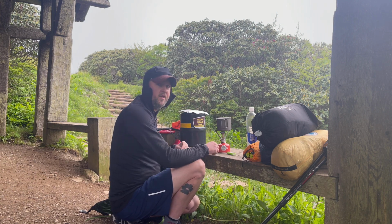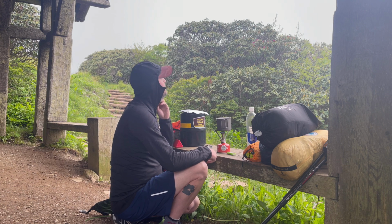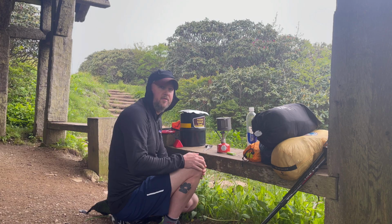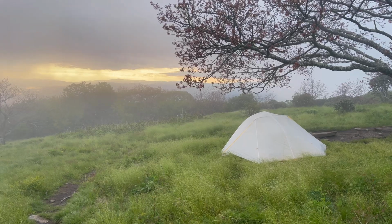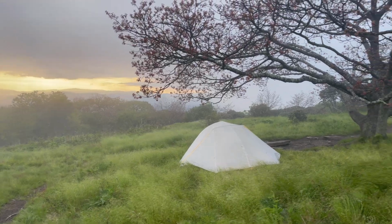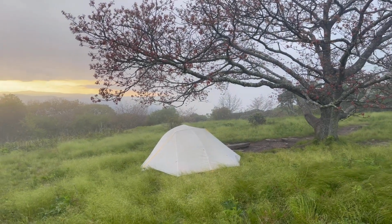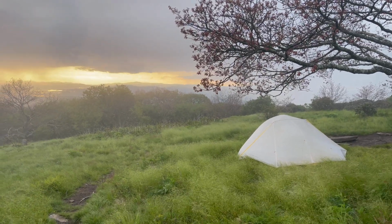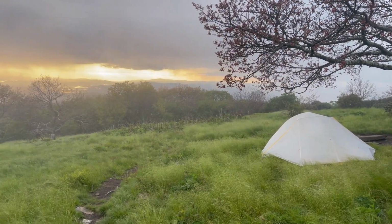Yeah, it got foggy once I got up here. And it looks like the sun's trying to burn some stuff off, so maybe we'll have a pretty cool sunset. Well, here's my tent site tonight. Got a great view.